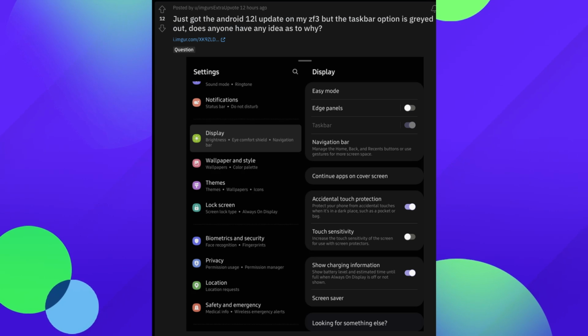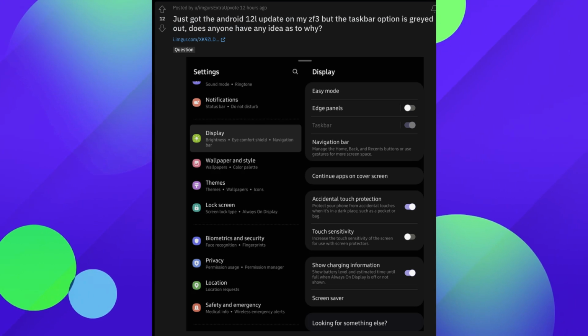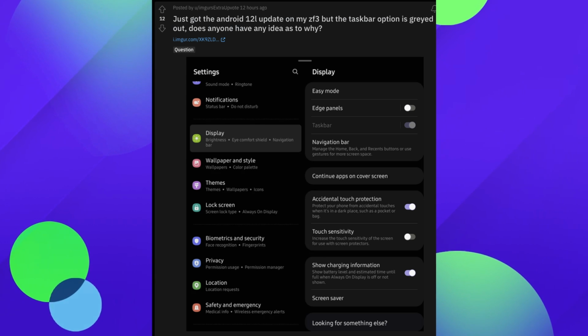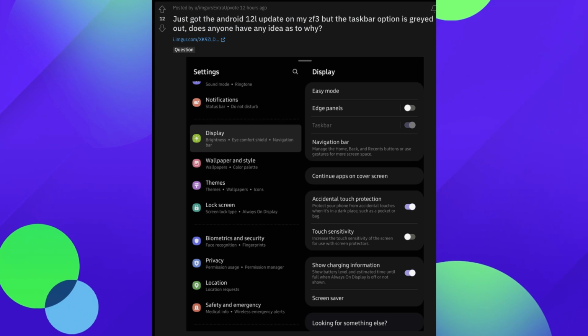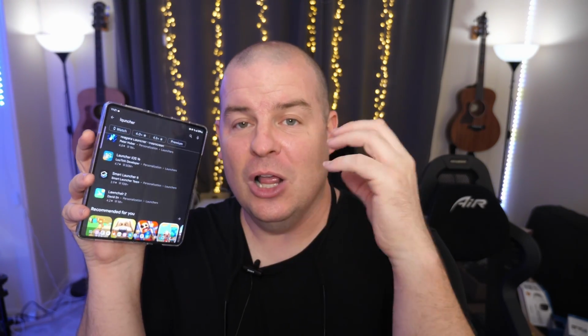And the reason is, the only way to use that taskbar, seemingly right now anyway, is if you use the Samsung launcher. So if you use any other launcher, it's not going to work. I can't think of any off the top of my head, so let me just say, Nova's one, Microsoft Launcher, Niagara Launcher, iOS 16 launcher, Smart Launcher. It's not going to work with that. So in order to use that taskbar feature, you will have to use just the plain old Samsung launcher on here.